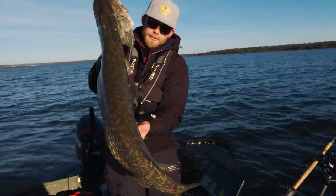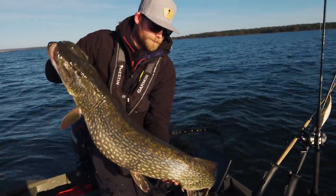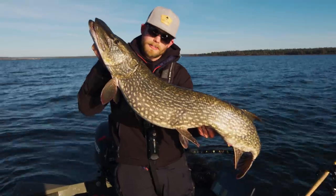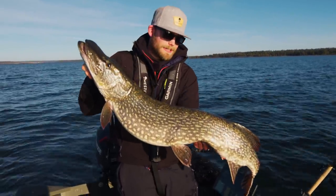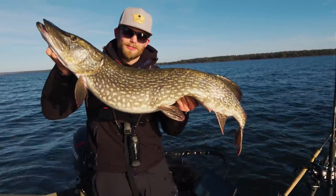Wow, look, she's wide, she has a large belly, she's full, but she's still missing a little bit on the tail. She could be heavier, but it's just a magnificent way to start the year.